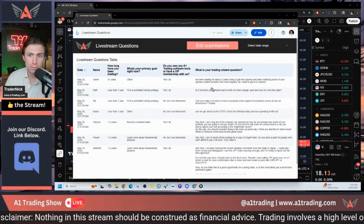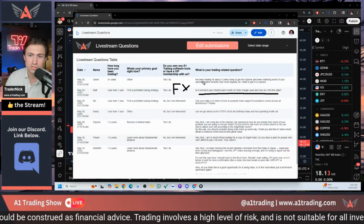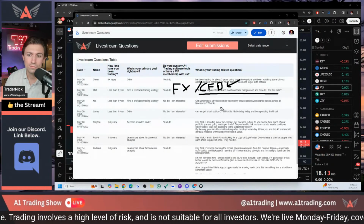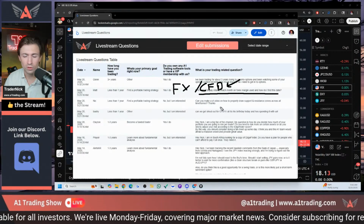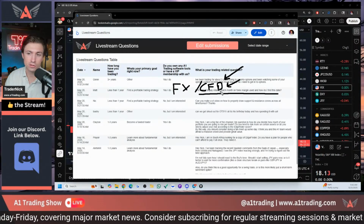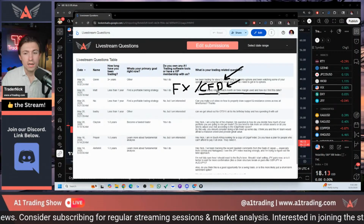Yeah, so this is going to be provided with your brokerage. And if you're trading on an FX/CFD brokerage, CFDs usually carry higher amounts of overnight cost to holding positions. CFDs offer you more leverage. It is essentially like borrowing money. And so there's overnight fees.